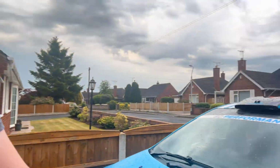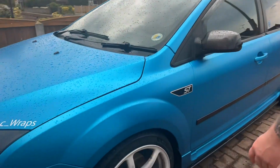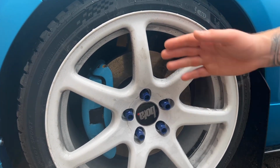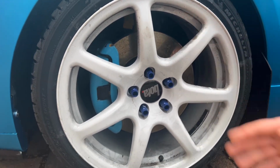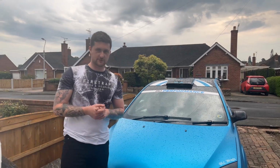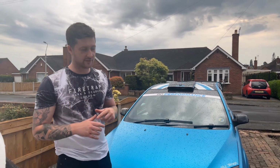Also, the front brake. So if anyone's looking for a front brake setup, I know it's standard, but the discs are good, pads are good, and the calipers, so all that will be for sale also, because we're changing all that. Right, so we're going to start off now with the actual reason why we're doing this video.